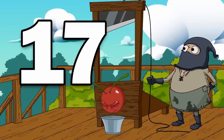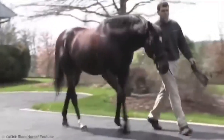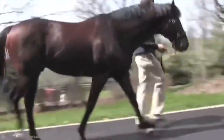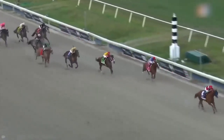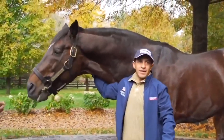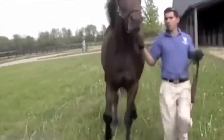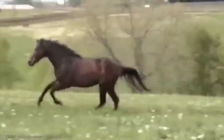Number 17. Fusaichi Pegasus horse. The Fusaichi Pegasus horse is a legendary racehorse for reasons that will make the hairs stand on end, because apparently this horse raced in what is now known as the single most valuable horse race of all time. And considering how people bet on these races, that really says something. Fusaichi Pegasus would be born from the DNA of a legendary Triple Crown racer, Mr. Prospector, a horse that had quite the set of offspring.